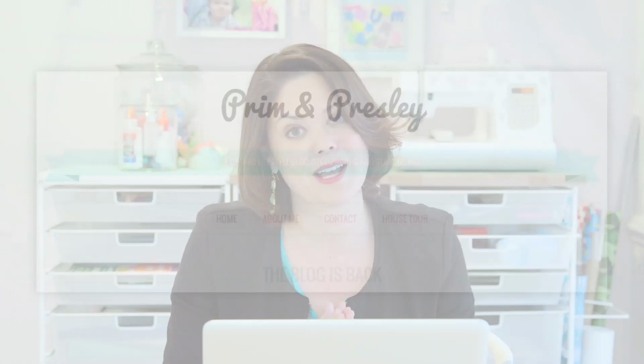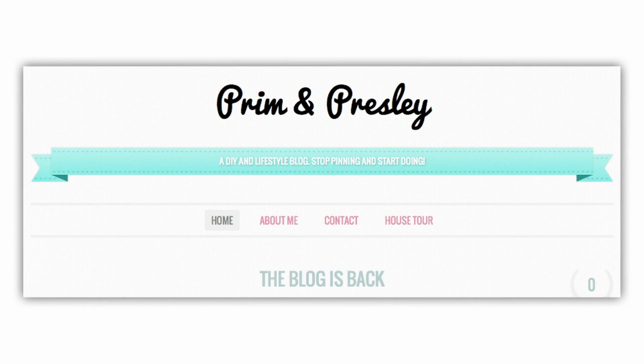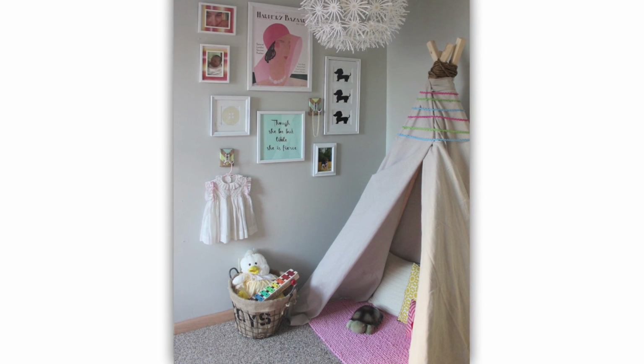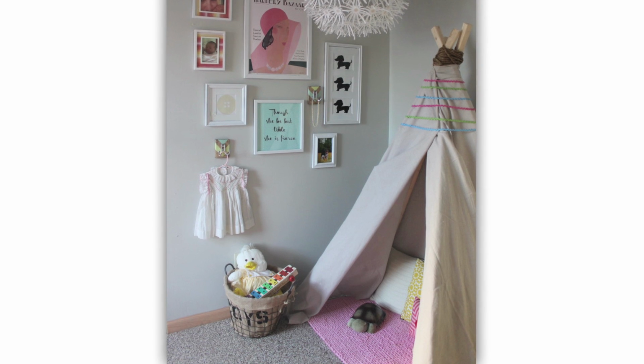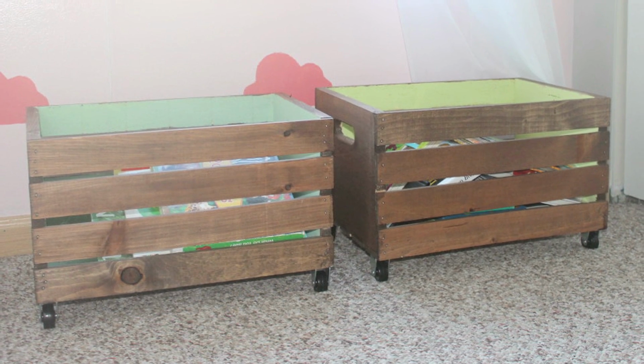Now, as I continue to read more about Andrea and how she created this beautiful room for her daughter Presley, I realized that Andrea created pretty much everything herself. So I suggest everyone head on over to check out primandpresley.wordpress.com because you're going to get advice on how to create a no-sew teepee, which is something I am planning to create, so thank you for sharing that, as well as a DIY toy basket.